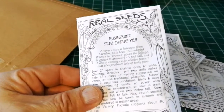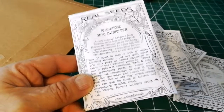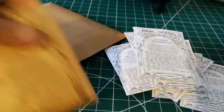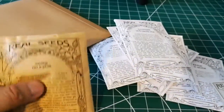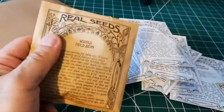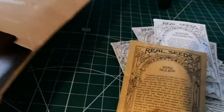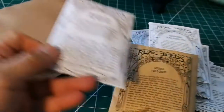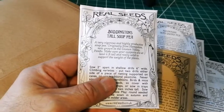Roscarone semi-dwarf pea. These are from old Russia and those areas. Is a tall pea? Oh no, that's a semi-dwarf pea. Yeah, semi-dwarf pea. It's really good. And this is wizard field bean. That's really good. Field beans are the ones that you see in the long fields in Britain, in the fields and farms. They grow it for cattle, but you can eat it also. So if it is good for them, it's good for us.